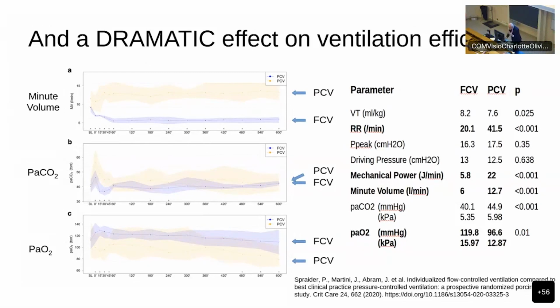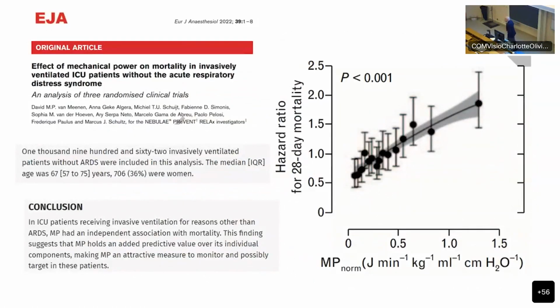So, very, very interesting. Now you might say, well, look, Tom, it's all very well you physicists talking about Schrödinger's equation and E equals mc squared and all this. It doesn't really apply in practice, but actually it does. This paper has just come out, actually, in the European Journal of Anaesthesia. It's a retrospective study of ventilation, looking at the association between mechanical power and mortality after 28 days in the intensive care unit. And in this graph, we've got mechanical power along the horizontal axis, and the hazard ratio for death on the vertical axis. And look, the hazard ratio increases. It's strongly correlated with the amount of mechanical power.